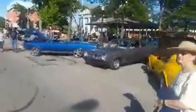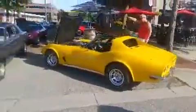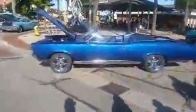Oh, the people with the Pontiac Can-Ams are here. We'll talk about that a little later. Yellow, another yellow Vette. Love the yellow. Yellow just is so cool. Another GTO, this one from the 1960s.